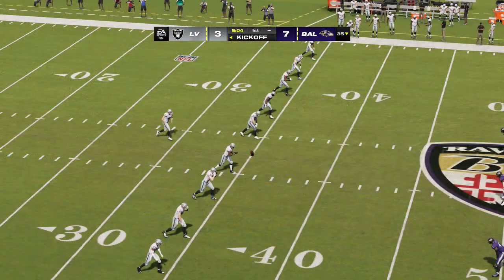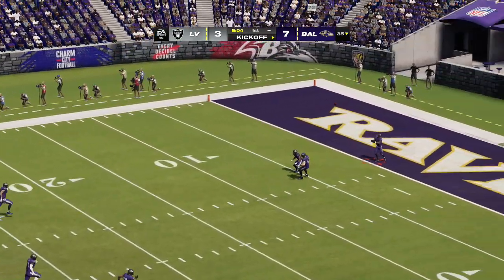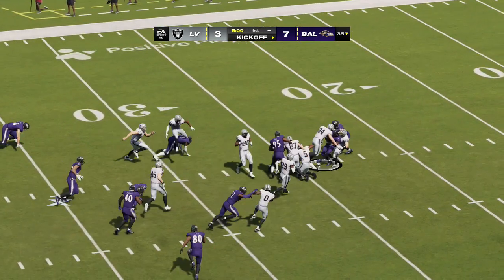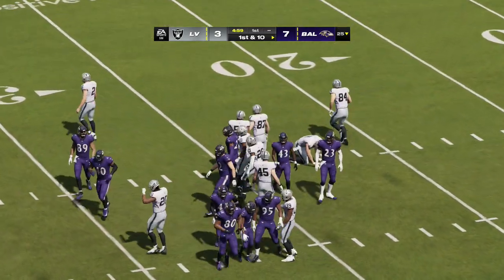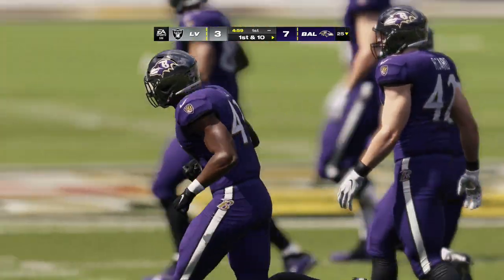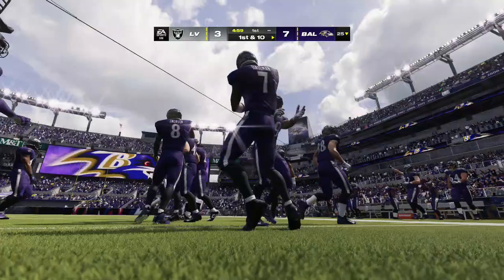After the made field goal, Carlson now sets up to kick this away. This fielded right at the goal line. And able to get this out to the 25. And now Baltimore gets set to take the field.